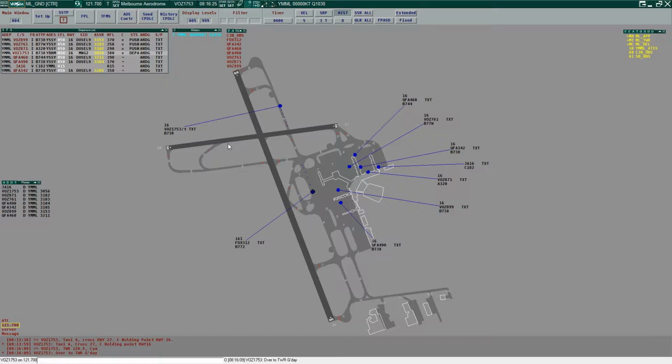Hey, wake up. Melbourne ground, this is Qantas 490 requesting push and start. Qantas 490, push and start approved. Push approved, Qantas 490.